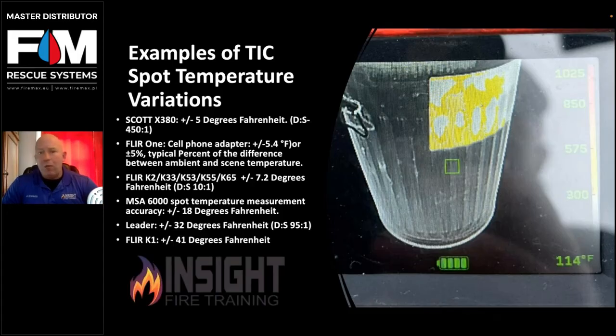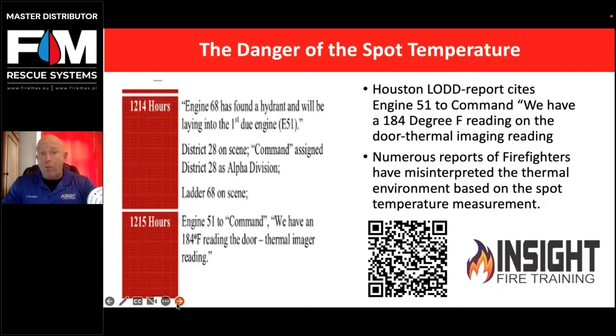Fire service TICs, you can't go in and make adjustments when you're going down a hallway. It's preset. You need to know that this number is greatly off when we talk about the fire. And this danger continues to compound if we don't get the education out there. So what do we do? Here's an actual citation from a line of duty death where the Houston firefighter quoted the temperature measurement because that's what they were told to do in their SOG. It's not their fault. That's what they were told to do.